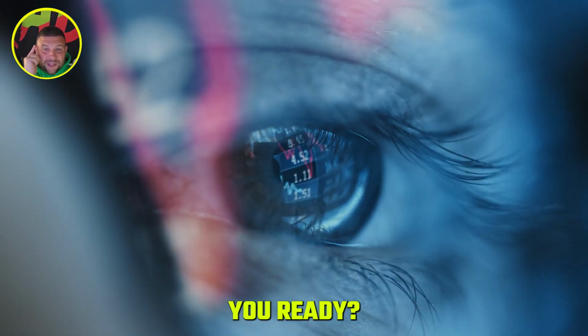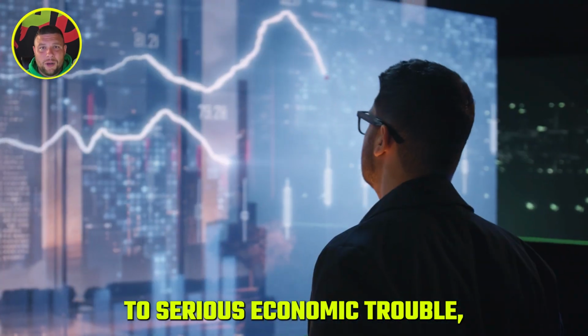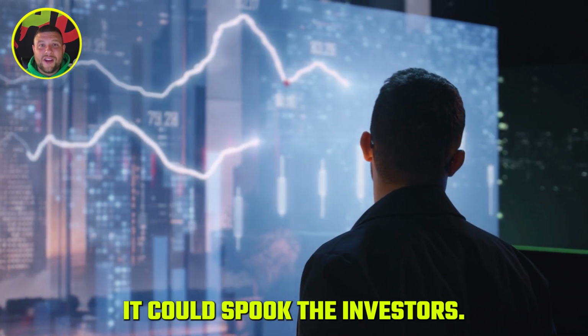But here's the catch. You ready? If rate cuts are seen as a response to serious economic trouble, it could spook the investors.